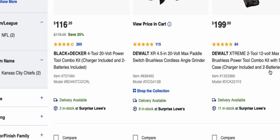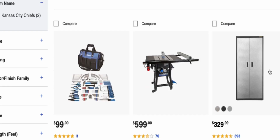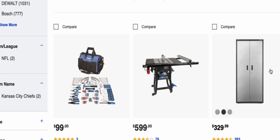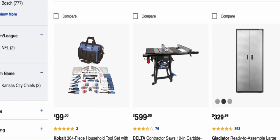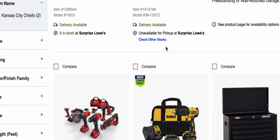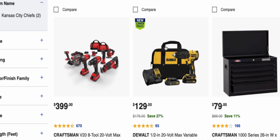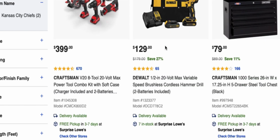So just make sure, if you guys want to look into that or already have the DeWalt. You got the table saw here, Delta, a really nice table saw. Wish I could afford something like that. But then again, I'm not going to use it. I'm not really a heavy duty carpenter.